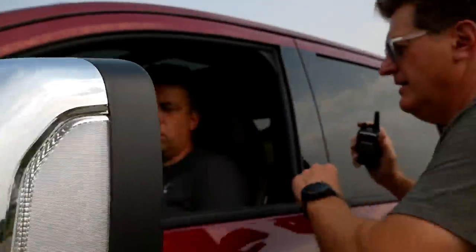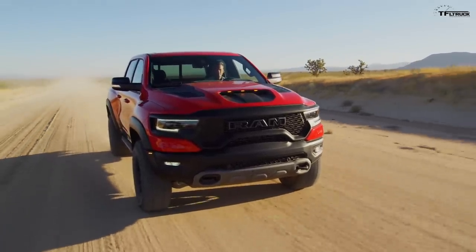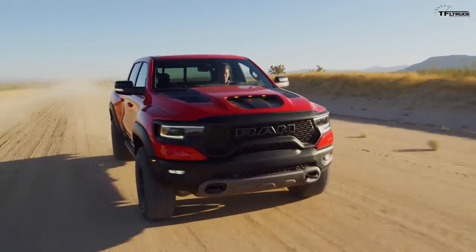All right, Andre, so how much weight are we towing again? We're towing about 8,500 pounds. How much will the TRX tow? Ooh. 8,100. So, it's within the same realm of possibility. So, maybe we need to do it with the TRX. I think you have an idea there.